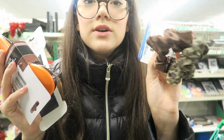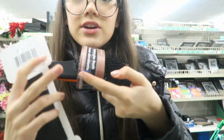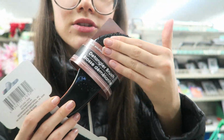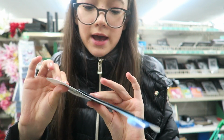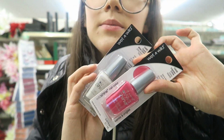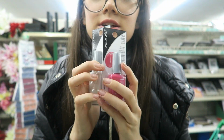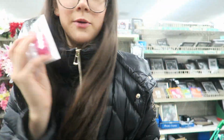Then the Dollar Tree also has great hair ties. This is a satin scrunchy hair tie, and they have a dupe of the Tangle Teaser all the time here. And then also little bobby pins, because somehow these bobby pins just vanish in a day, so it's always good to give them to your friends. Also nail polish, such a nice little gift. Because I love to paint my nails, even though my nails are not painted right now. I need to do that with these, I guess. Well, actually, these are gifts, so.